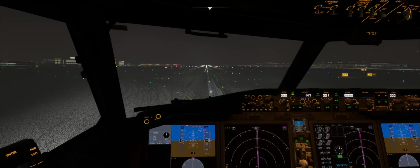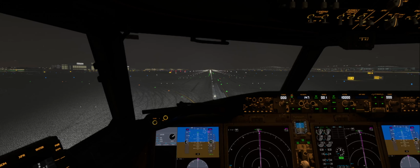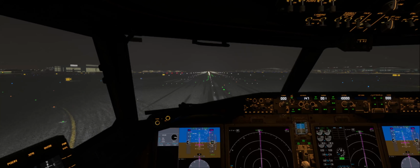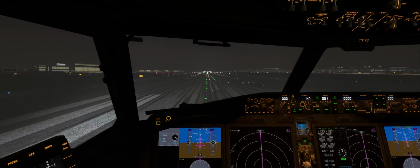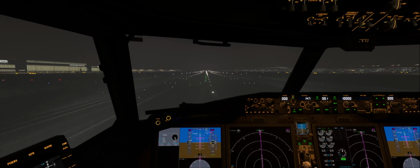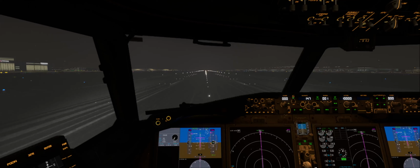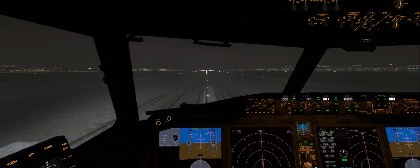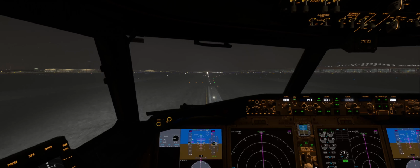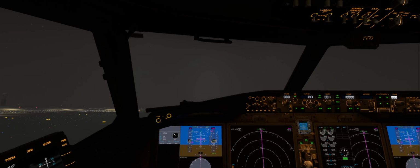Set timing. Okay, 50%. Engine stabilized. Speed's alive and thrust is set. Knots, continue. V1. Rotate. Positive rate of climb, gear up.